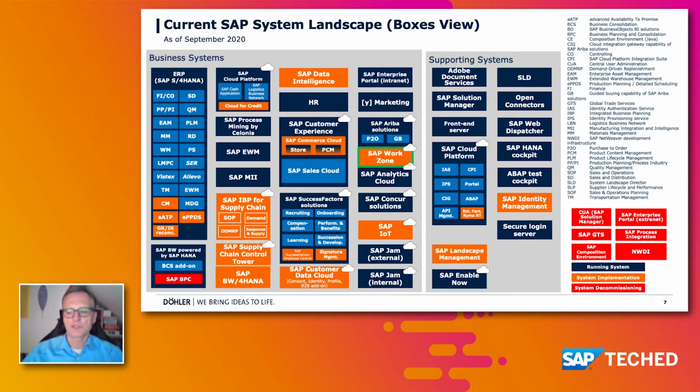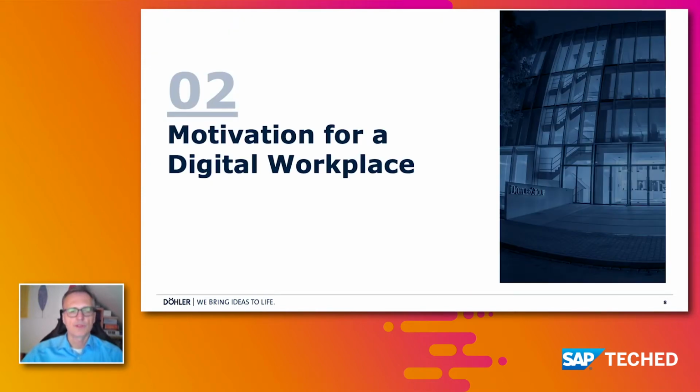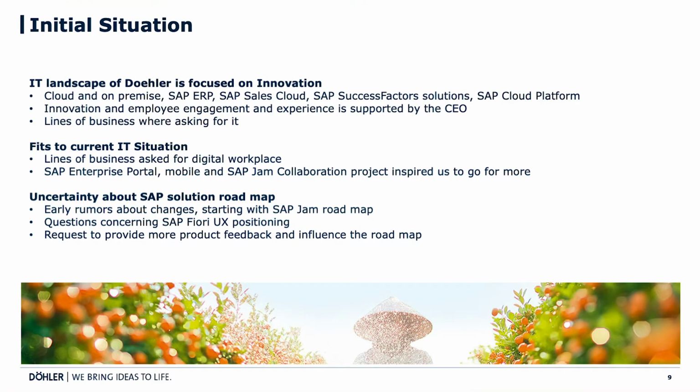So that's it. I would say let's go a little bit deeper into the scope of the workplace. What's the motivation for a digital workplace? If you see the initial situation on the next slide, you can see we are pretty much focused on innovation. As said before, we are inventing several products each day, so that's somehow in our DNA. And for that, we are heavily using SAP solutions. I always say we have an SAP first strategy, not SAP only, but SAP first. So we are always challenging SAP products first to see if they can bring value to us for new processes which we want to digitize or extend.